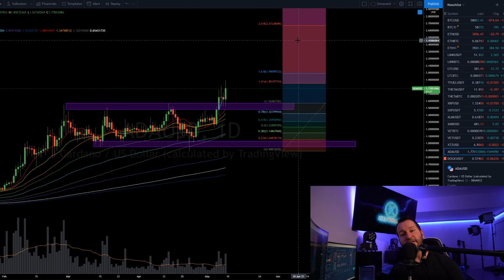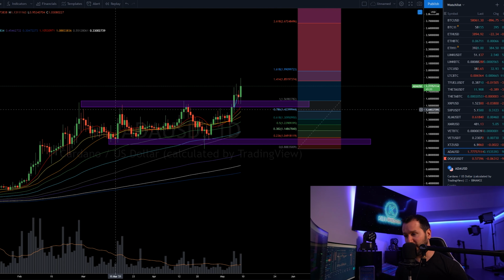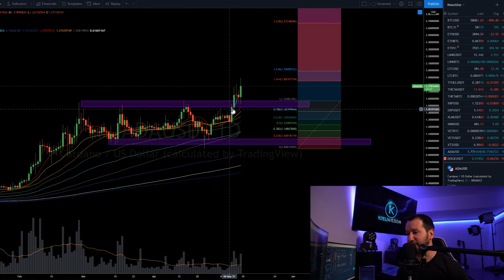Of course, we're looking at a daily chart and things don't just move in a straight line. You don't need to take my word for it, because when you look left, you do see these areas of consolidation. You do see red candles along the way. So we always have to exercise patience.